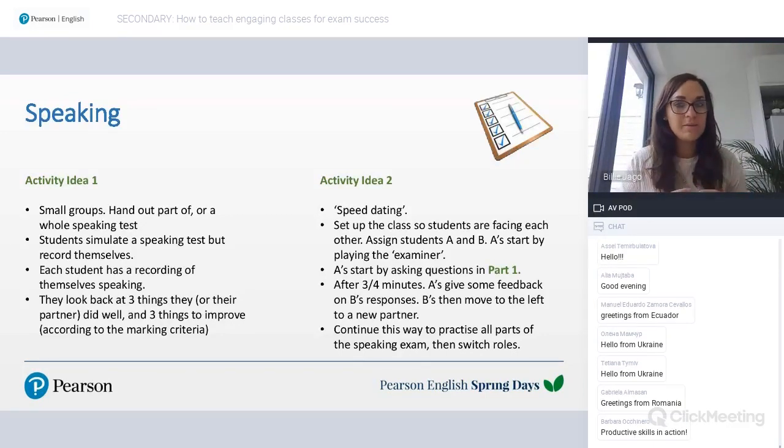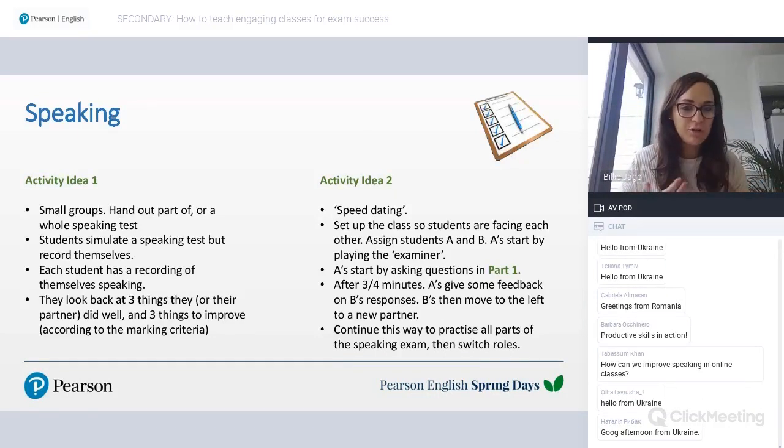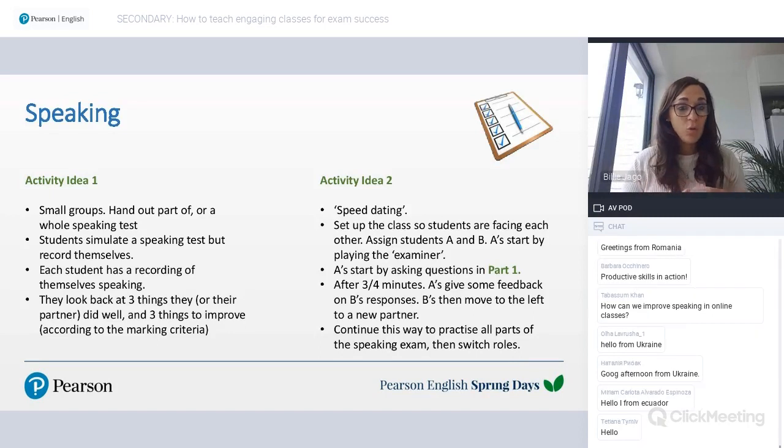So each student records themselves speaking or maybe answering exam questions. Maybe to ease them in, they could try part 1 of a speaking exam, which is generally getting to know you questions and finding out a little bit about yourself. So maybe start with something that students would feel comfortable with. So the students record themselves speaking or answering those questions, and then we can encourage them to reflect on their speaking by asking them to watch it back and find 3 things they did well and 3 things that they need to improve on.